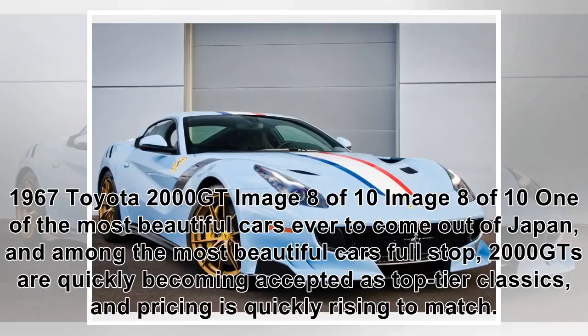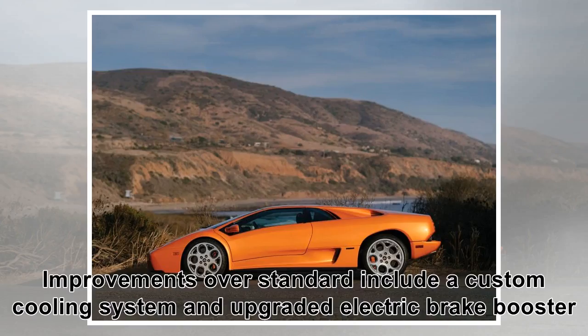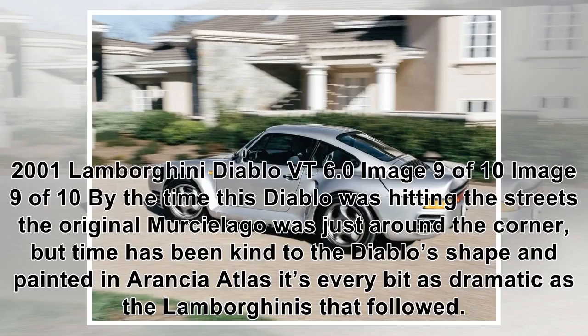1967 Toyota 2000 GT. One of the most beautiful cars ever to come out of Japan, and among the most beautiful cars full stop. 2000 GTs are quickly becoming accepted as top-tier classics, and pricing is quickly rising to match. This one, presented in an unusual shade called Bellatrix Yellow, one of only 6 painted that color, is expected to make $600,000 to $700,000 and is offered with no reserve. Improvements over standard include a custom cooling system and upgraded electric brake booster.